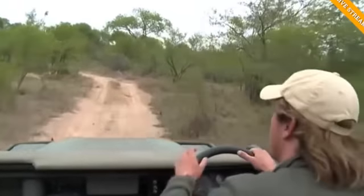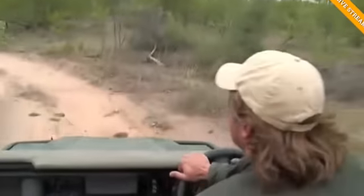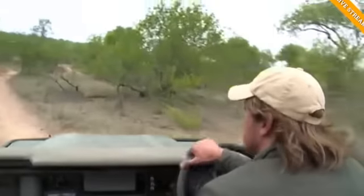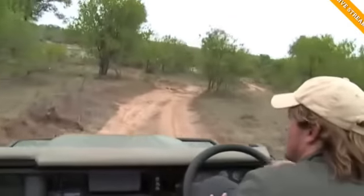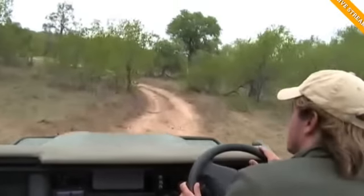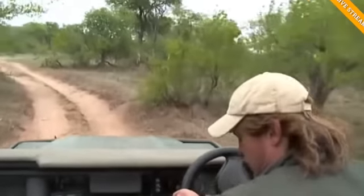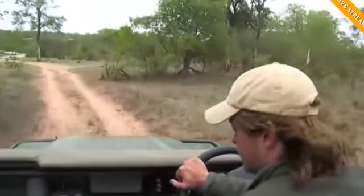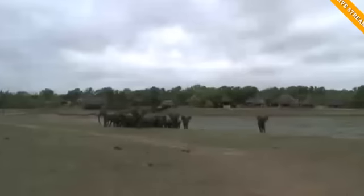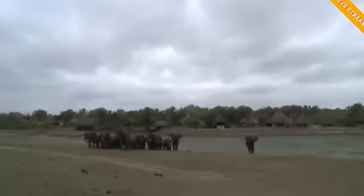Oh, what timing! Elephants on their way to drink. Lots and lots of elephants. Oh, looks like we're going to be there at the right time. There's a herd drinking. There's another herd that's just arrived. Shouldn't have to call it. Relax, so I'm going to stop here, but isn't that spectacular?